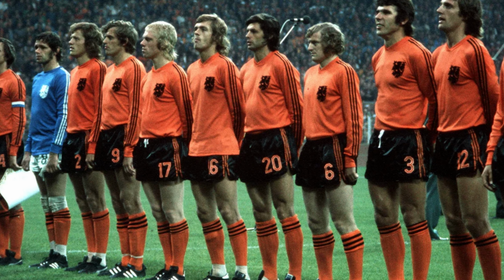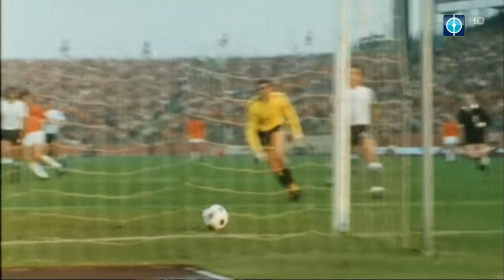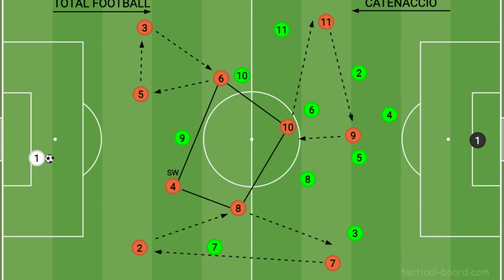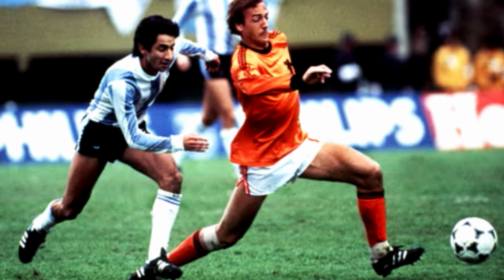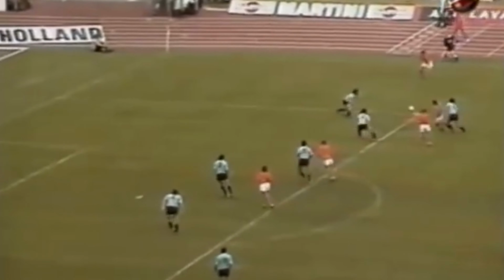The Netherlands' attacking, high-pressing, fluid system was something the world had never seen before, and against the backdrop of Catenaccio, it was an eye-opening contrast. The Netherlands, led by Cruyff, played a style of football that emphasised ball possession, constant movement, and relentless pressing. It was free-flowing and creative, a stark departure from the rigid defensive walls of Catenaccio.